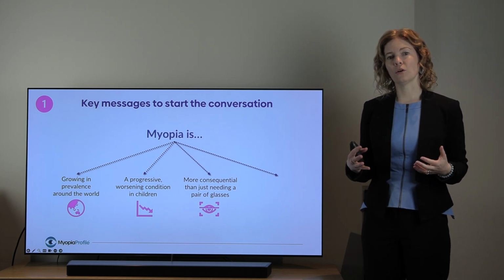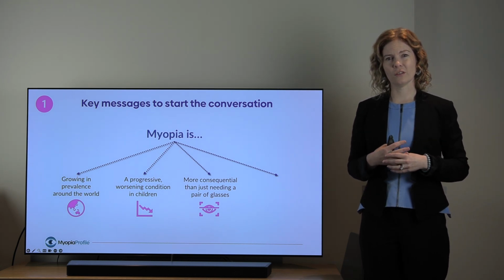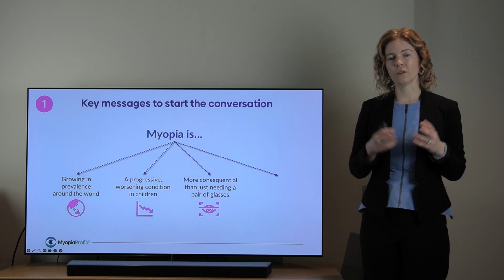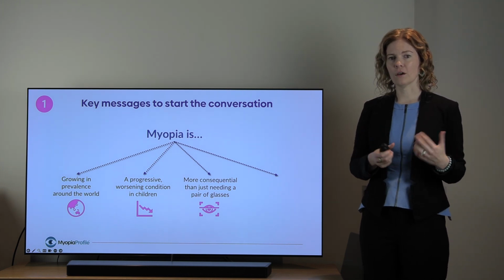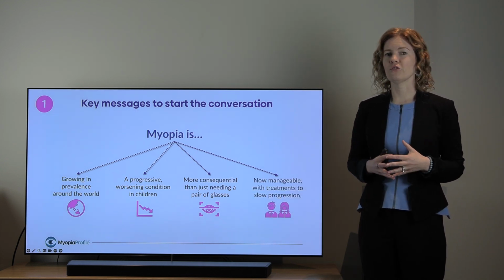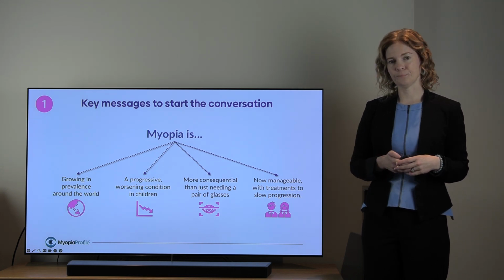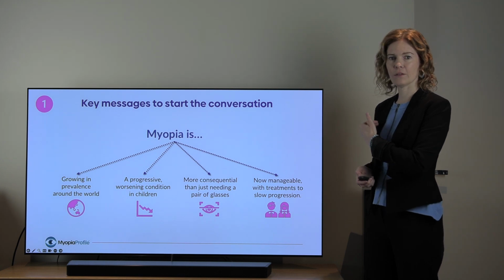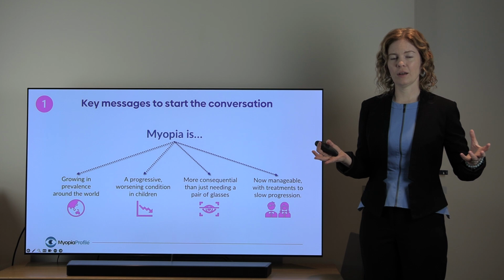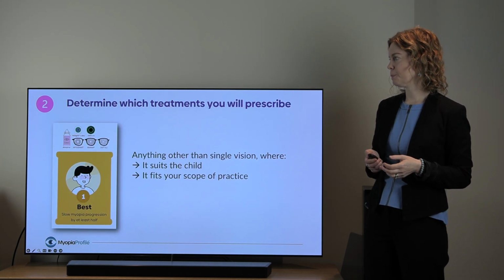And also we know that the short-term detriment of myopia progression is that children will experience less stable vision between their eye exams. So there are short-term and long-term consequences of myopia progression. But the good news story is that this progression is manageable with treatments available to slow myopia progression. So we can have simple conversations explaining these key points that can lay the foundation for parents and patients to understand myopia management.